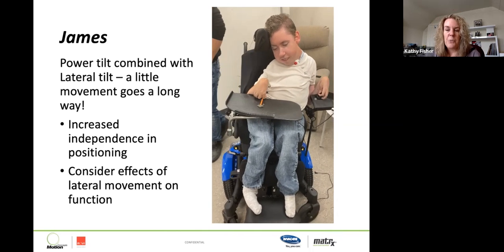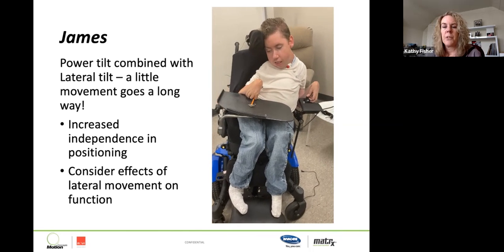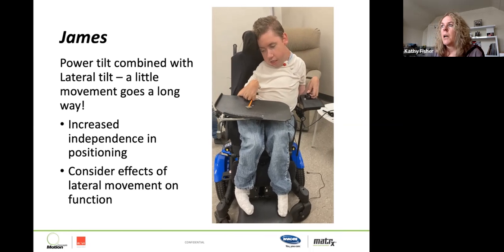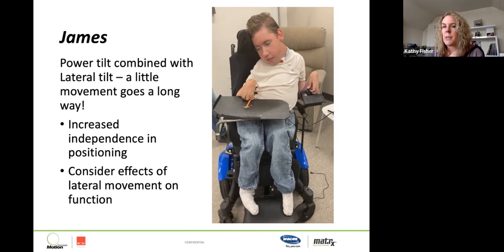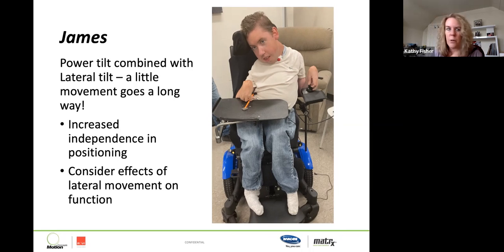But it was really interesting. We were at the provider when we did the setup of this chair, and there were a couple of younger therapists because they were running a clinic out of that location. And they had never seen lateral tilt. So he was kind of the celebrity driving around from room to room, showing off his lateral tilt. But he said, if I had to give up one, I'd give up the posterior anterior in order to get this lateral tilt, because it's so important for him and his function.